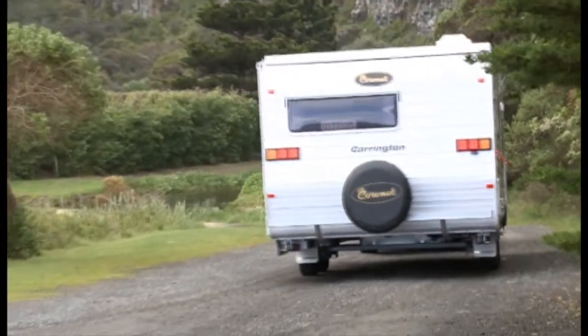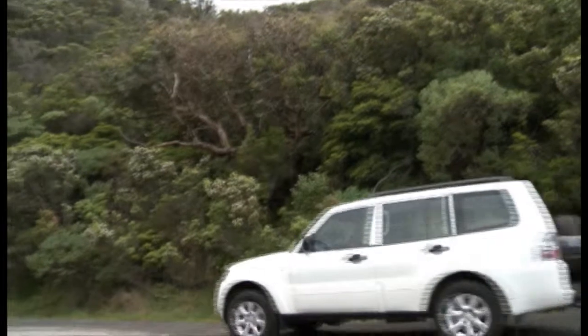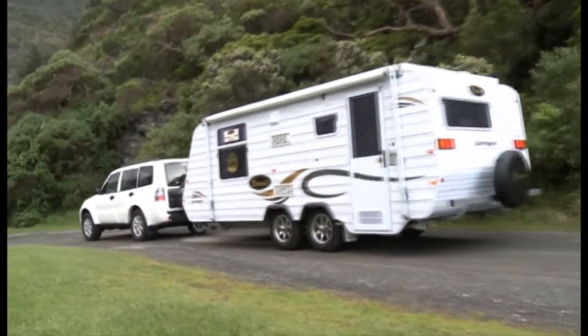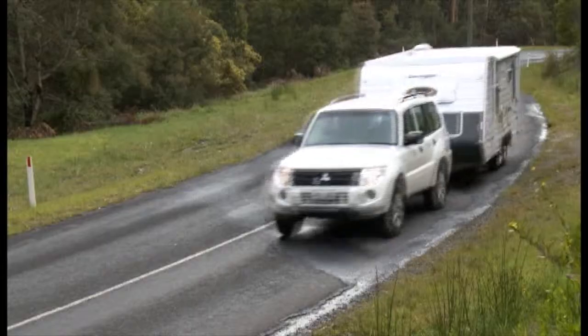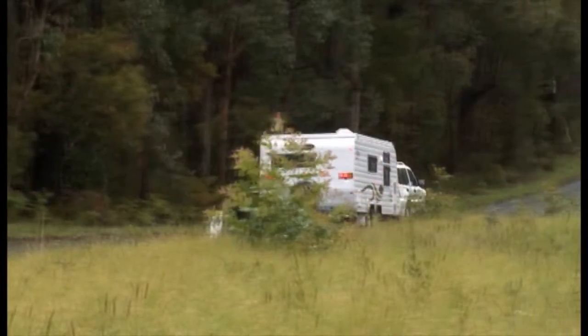Given this pop-top's price point, you'd expect a little glamour, and in this respect, the Carrington doesn't disappoint. It packs in plenty of features without impeding on living space. Fit, finish and attention to detail are the high points of Coronet vans, and this reputation was done no harm by this Carrington.